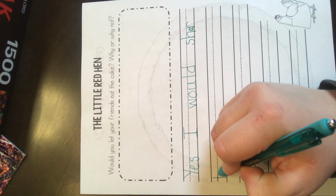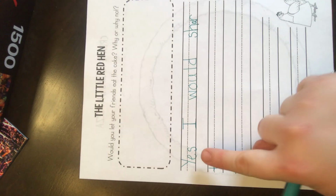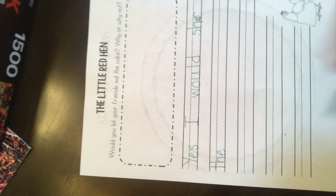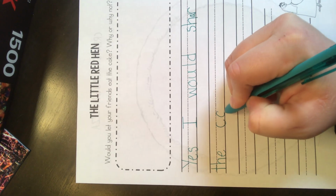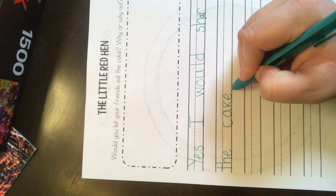The is a popcorn word. T-H-E. I can spell the. I'm going to go back. Yes, I would share the cake. Look, again, there's the word cake. I can just copy it. I don't have to work harder. I can work smarter. Yes, I would share the cake.